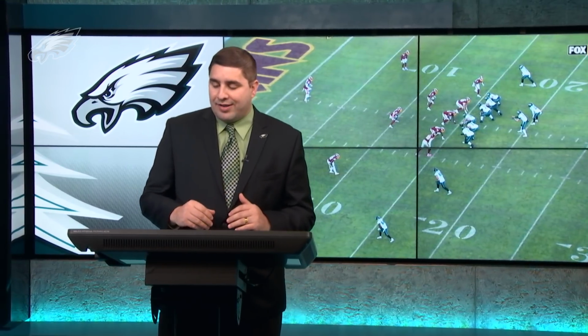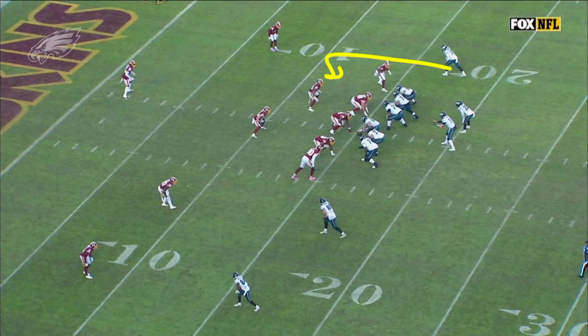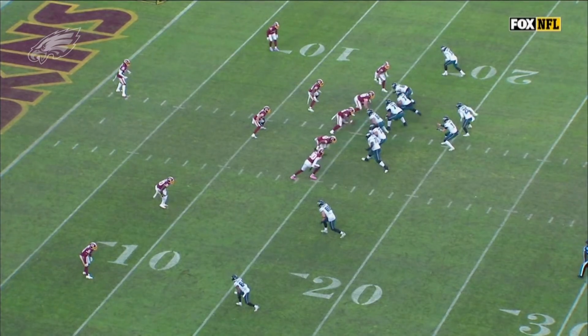So he gets a little bit later in the progression where the Eagles have a 3-man route concept on what I call a snap, where you're going to have this little curl route right here. You've got a post route from Zach Ertz and a flat route from Miles Sanders. So that's the 3-man route concept that he sees to the right side. So we're going to take the snap here. We'll see what Carson sees.